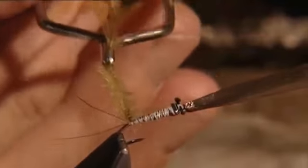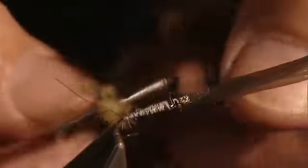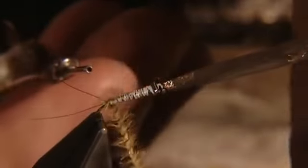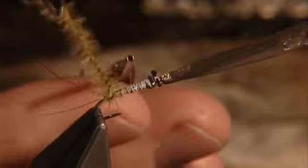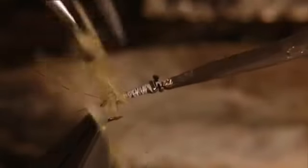So now I've got a nice piece of herled flexibody. Rotate it till it's nice and flat, take any twists out, and now just simply wrap this on, making nice slight overlapping turns, and at each turn I get this little ruff of herl.